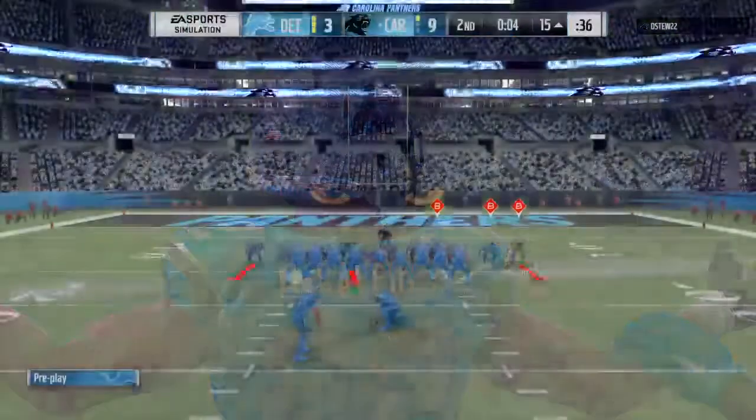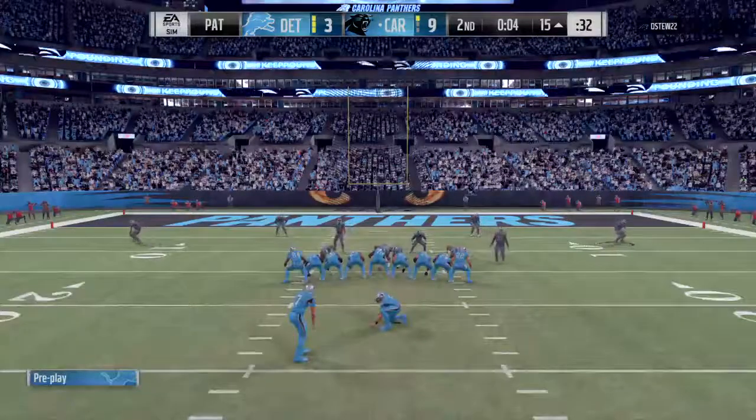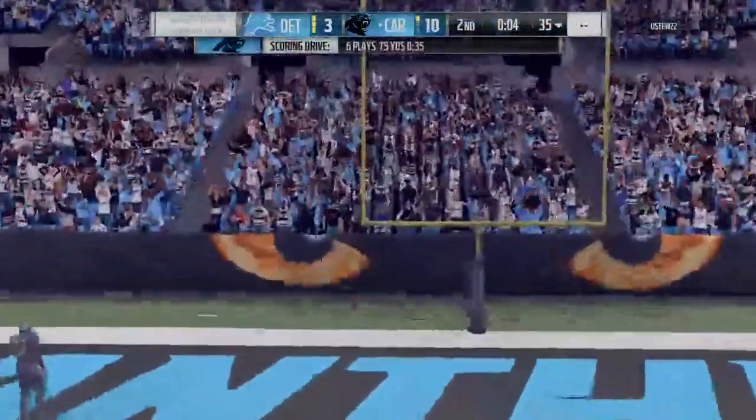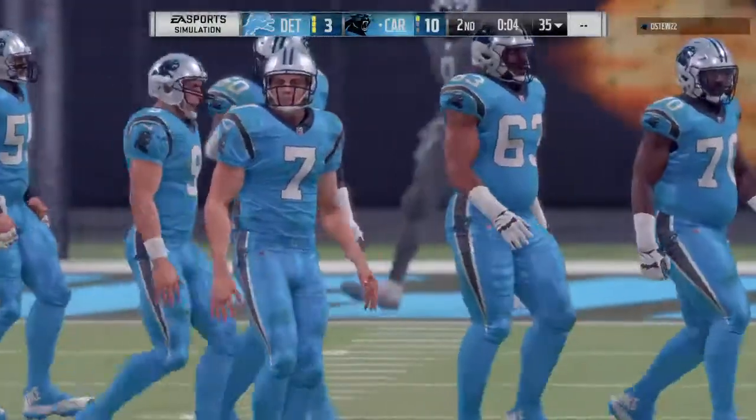A great effort there in the final seconds of the first half. And his guys are able to strike for 6. And it is up. And it's good. That'll make our score 10-3 now.